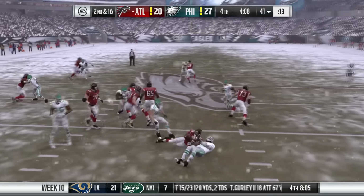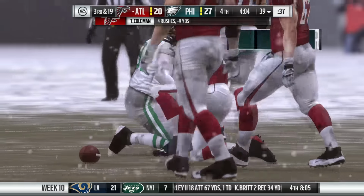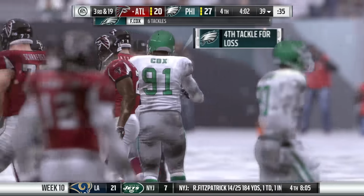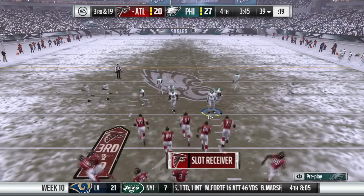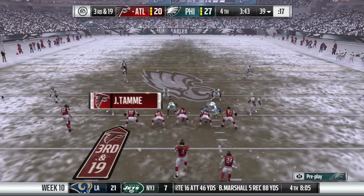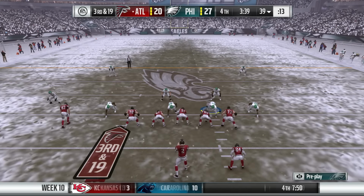I think you know what may be happening next. Okay, we're just going to go ahead and get another tackle for loss. For Tevin Coleman's -9 yards on the game. He is just not having a good day. 4th tackle for loss for Fletcher Cox. This is a legendary game. I think this is going to be the new staple game for Fletcher Cox, at least in this connected franchise mode.